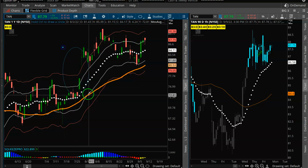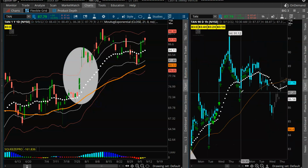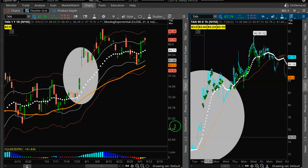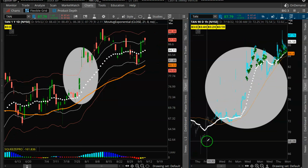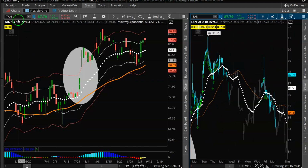What's really going to trigger that explosive push towards our target is going to be some bullish action on your lower time frames. So notice how last time TAN goes on a big ripper there, look at your hourly chart: positive moving average cross, and eventually you got the big 3 buy signals. So TAN looks pretty good here.